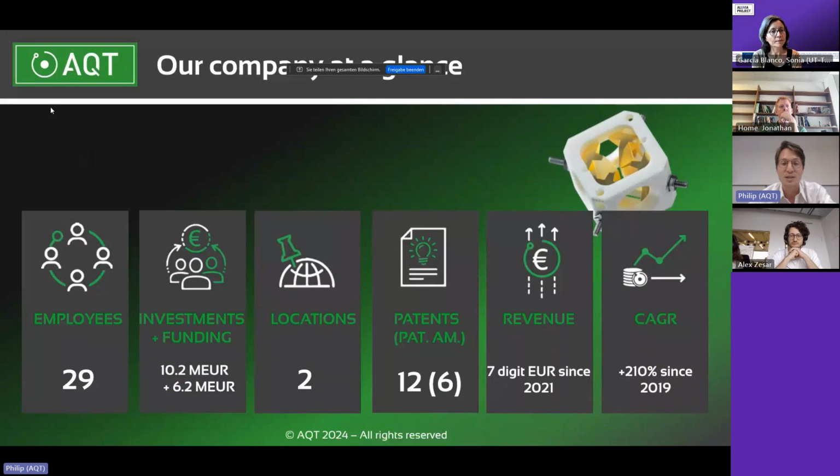Just at a glance, our company, I said we're medium-sized. We have 29 employees at the moment. We started off with around 15 million euros investment, and have grown ever since then. Since 2021, we actually managed to generate revenue in the 7-digit euro range, with about 200% compound annual growth rate since 2019.